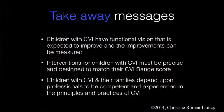So the takeaway messages are these. That children with CVI have functional vision that is expected to improve, and the improvements can be measured. You must measure them. You must not guess. Interventions for children with CVI must be precise and designed to match their CVI range score. And finally, that children with CVI and their families depend upon professionals to be competent and experienced in the principles and practices of CVI.